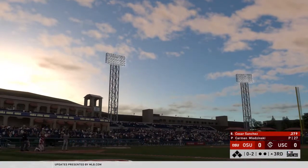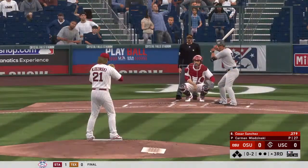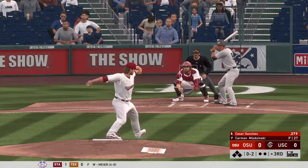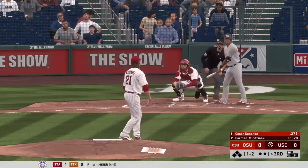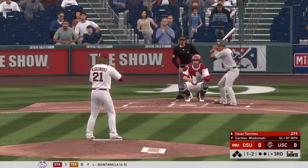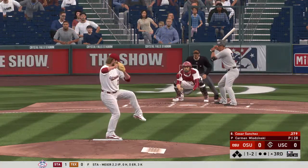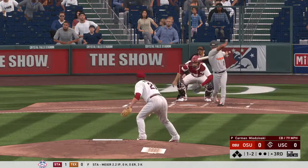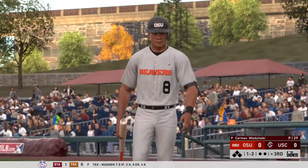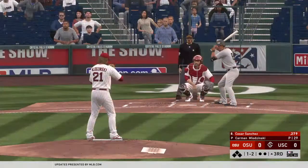Your idea of working the count goes out the window. You're frustrated right now, down 0-2. Gotta find a way to grind. Tried to get him to go after one below the knees, but it's 1-2. What pitch recognition right there. 90% of the guys are going fishing after that nasty slider. Tough curveball that time, but he's able to make a little contact to keep this at bat going.